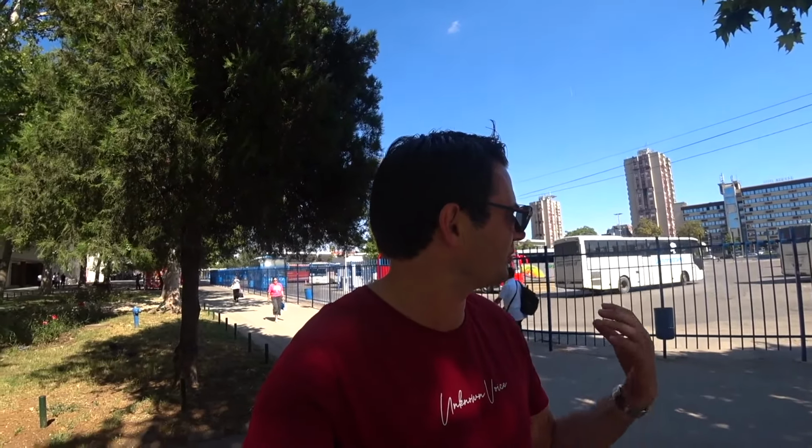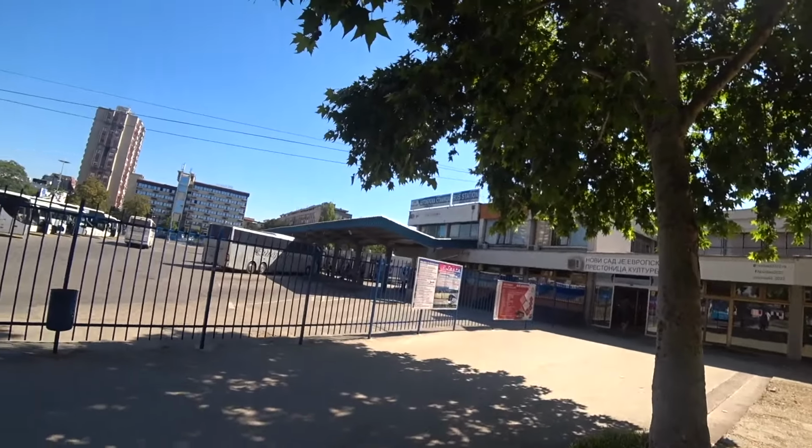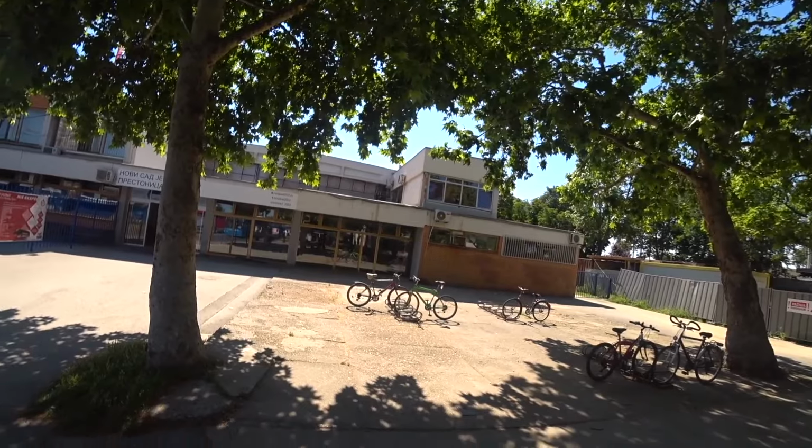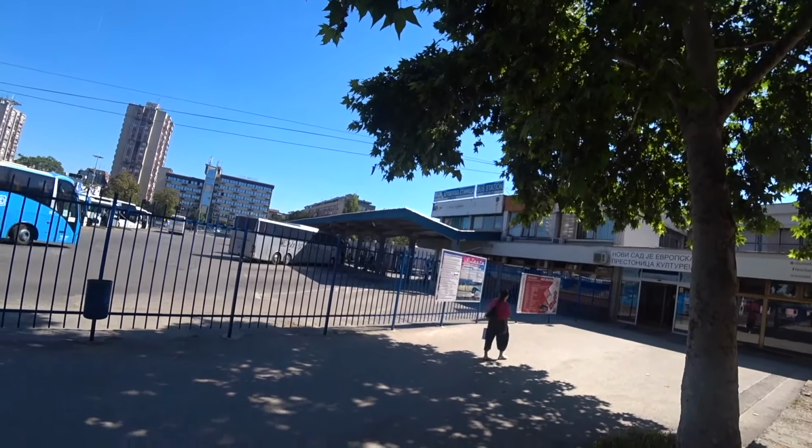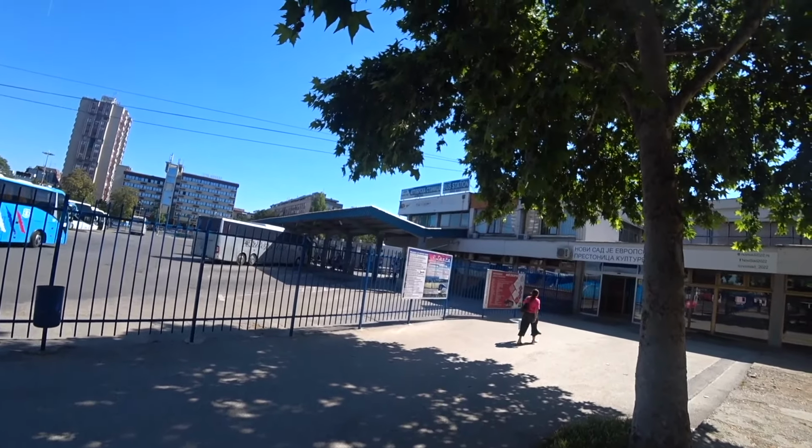So guys, now I'm at the main bus station, which is right next to the train station. So chances are, if you're coming into Novi Sad on the bus, then you'll be stopping here. Or if you're leaving Novi Sad to go to another city, you'll be leaving from here. As we can see, it's not quite as salubrious as the train station next door. It could do with a bit of refurbishment. In fact, I don't think anything's changed since the days of Yugoslavia. But I do want to point out that it does have very good free Wi-Fi.